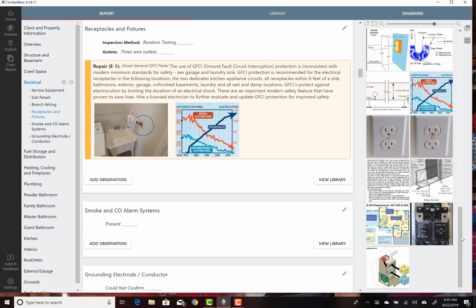It's a beautiful graph. And then sometimes I'll put in a great diagram my friend Charlie Buell made here about required AFCI and GFCI requirements. This is for Washington State, but it's a cool little color-coded floor plan of where AFCIs and GFCIs are required today. So anyway, I hope that makes sense, just an easy way. If you're using Scribeware, just the word "inconsistent," you start typing that in and it'll bring up this nice language.